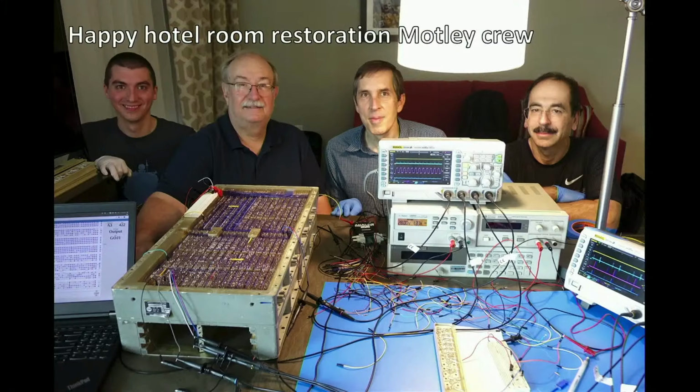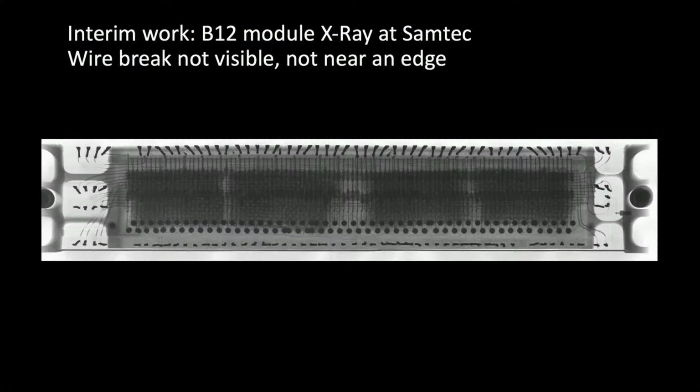So that's the motley crew. That's after 2 weeks of work, 7 a.m. to midnight. And we achieved a lot more than we thought we would. So we all go back to California. I get the module, and I work for a connector company, Samtec, that has a good X-ray. And we put the module in the X-ray at Samtec.